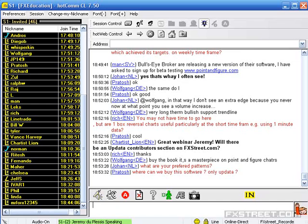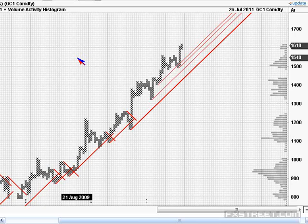What are my preferred patterns? Catapult, I think, is the pattern because it shows reassertion of control. It's a triple top breakout, a pullback into the pattern, and then another double top breakout after that. That's an important pattern. Of course, it could be a top pattern as well.